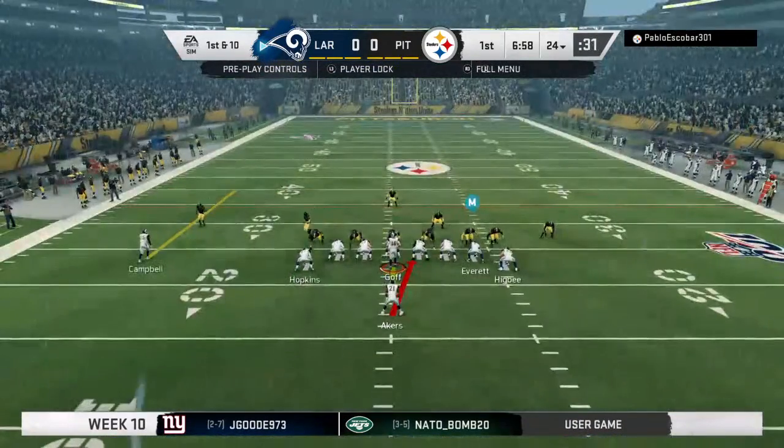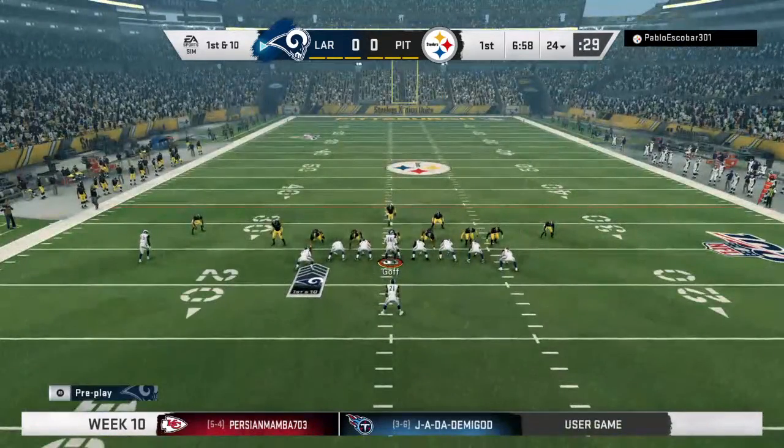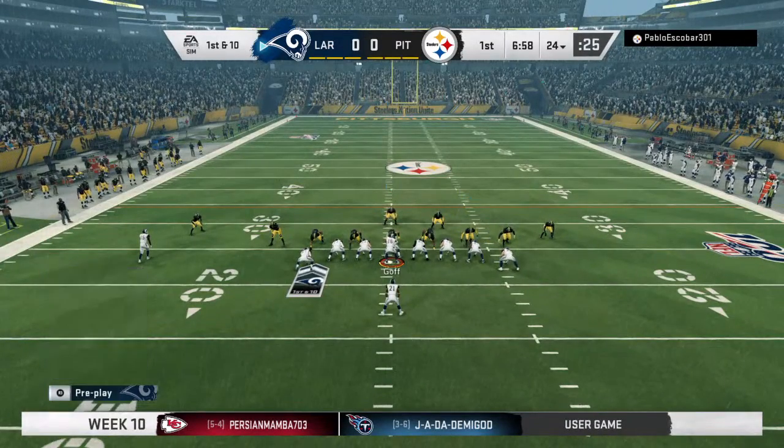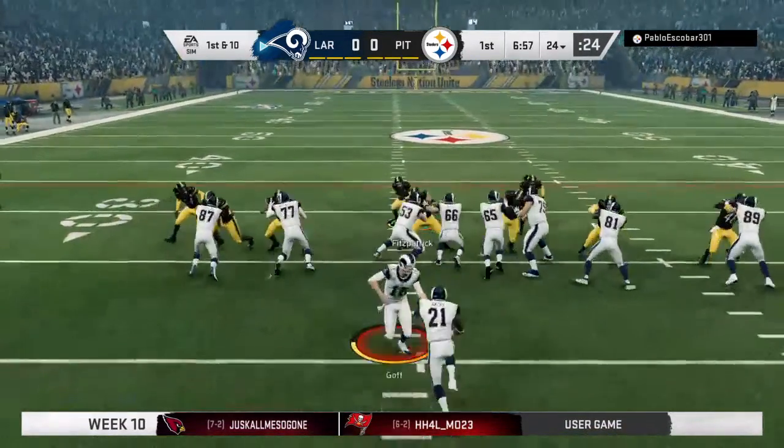Cut. Play swing. 55. Hey, Check it back, check it back.